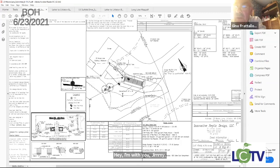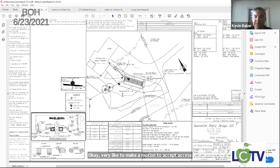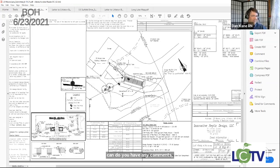Okay, I'd like to make a motion to accept the variance. And do you have any comments? No, I don't have any questions. It looks pretty straightforward. A good plan. Sorry, Gino, go ahead. I make a motion to accept the variance.